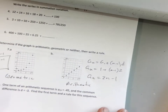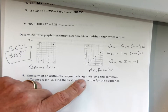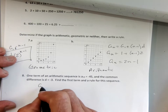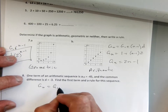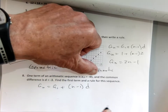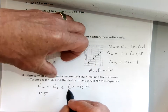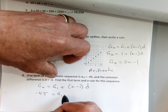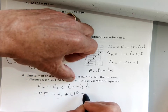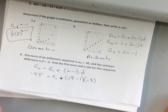All right, now, 8. Let's take a look at 8. One term of an arithmetic sequence. I've got negative 45 as the 19th term, and the common difference is negative 3, so let's use our formula. We know if it's arithmetic, a n equals a1 plus n minus 1 times d. I know a n. I know negative 45 is the 19th term. I don't know the first term, but I'm going to find it. They tell me the difference is negative 3. So I should be able to solve for a1. All right, I can do that.